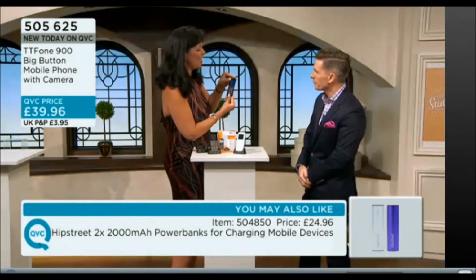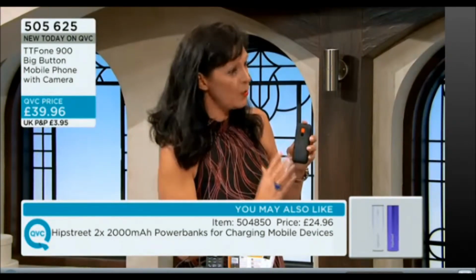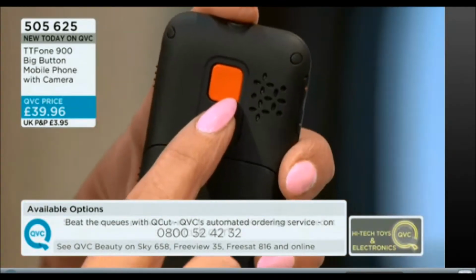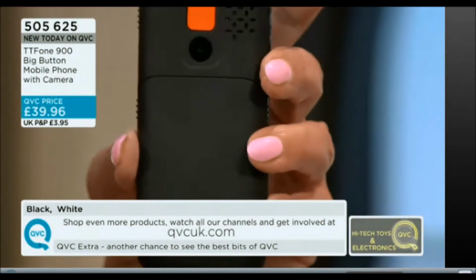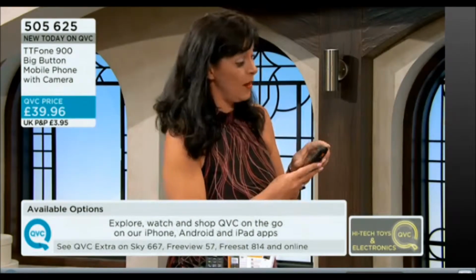Absolutely. Now, also, let me just turn this round because it's got another major feature. You can switch this on or off. You don't have to have it on if you don't want to. But this button here on the back is an SOS button. I think that's brilliant. And you press it, and the alarm will go off, and then what you can program... It always doesn't go off when you press it, doesn't it? There we go. So if that goes off, you'd go to someone's assistance anyway, wouldn't you?